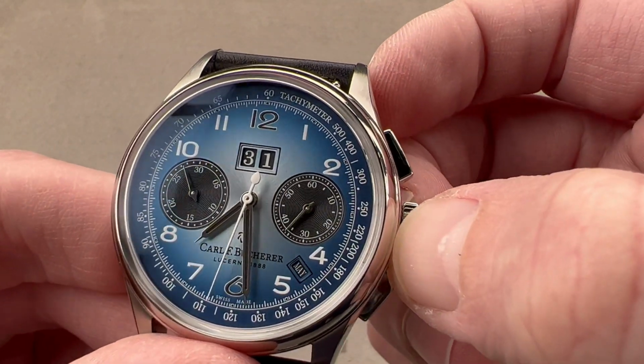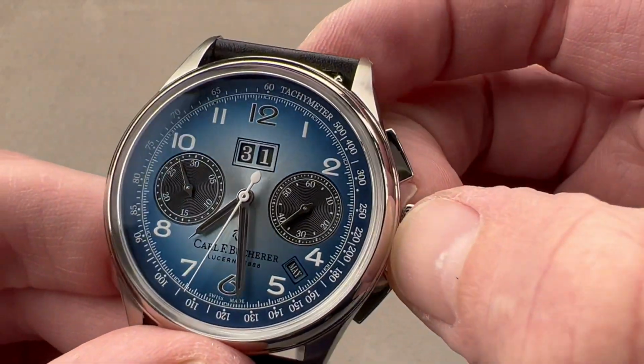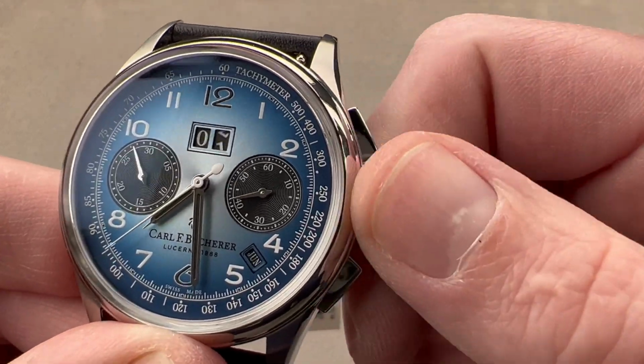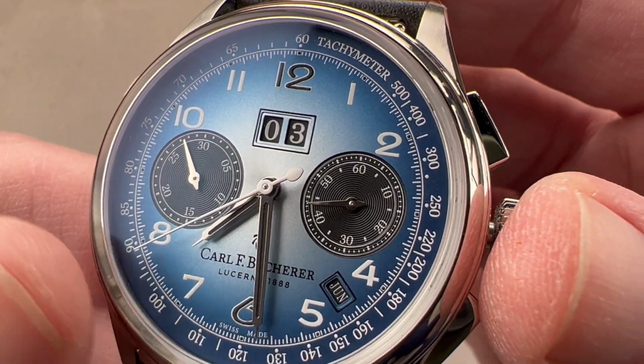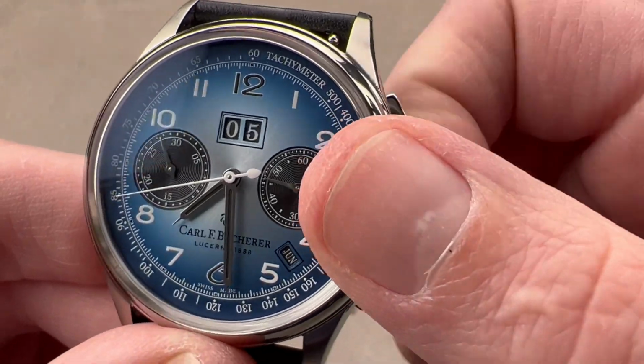The watch has 2 subsidiary setting modes. One is a stop seconds function. The other is a quick set system for the date. I think I said quick set when I demonstrated hacking, but this is the hacking or stop seconds function. So you can rapidly stop and synchronize to a reference time. And then you also have the quick set system.